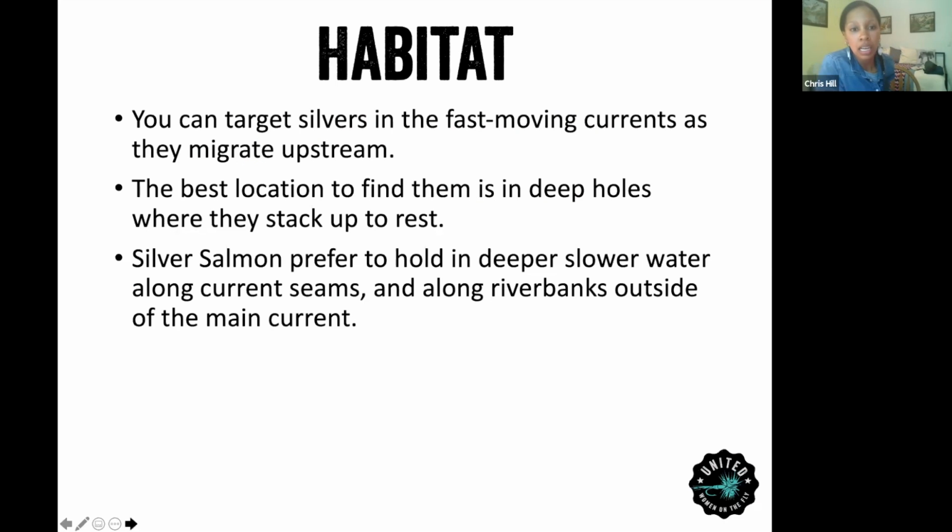So a lot of times what we try to do is, how do you fish? Where are the fish sitting? Most of the time they're moving, especially right when they come in from the ocean. They're trying to get upstream as fast as they can on the high tide. And so you can target these silvers and cohos in fast moving currents.